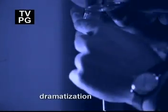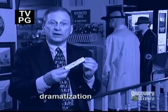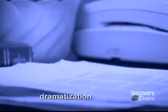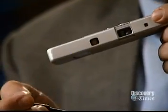The single camera most identified during the Cold War with espionage is the Minox. And this is the Model C camera that John Walker was advised to buy by the KGB. Very smooth, very efficient, very reliable, takes a great picture. This particular model is the Minox C, which is the exact camera that John used.